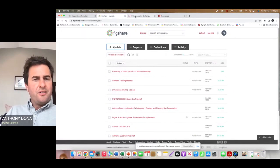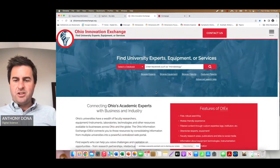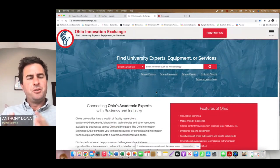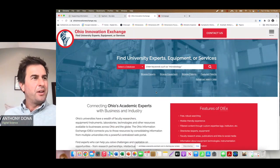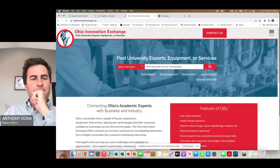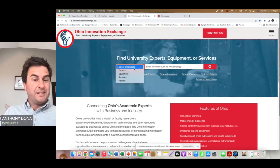If I click over here, rather than using, like I said earlier, Symplectic Elements, which is actually used by the majority of universities in New Zealand, rather than using a New Zealand example, I thought I'd jump out of there and look at an example where Ohio State in the US is using Symplectic Elements to capture data on their researchers across the state.